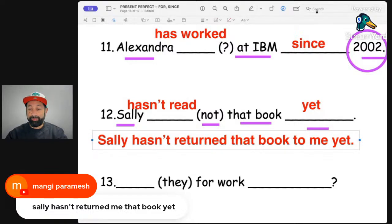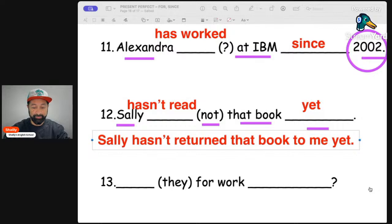All right, so this is also a great sentence. Sally hasn't returned that book to me yet. All right, well done. Good job, Paramesh. Good job, HS.